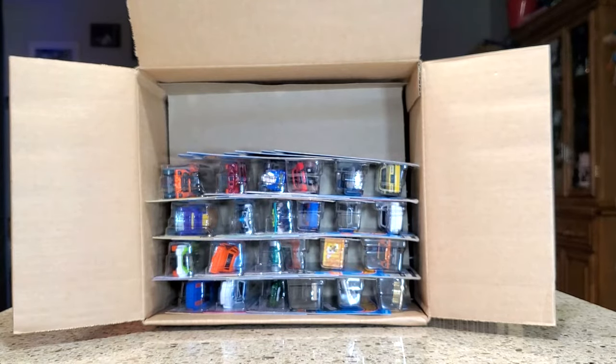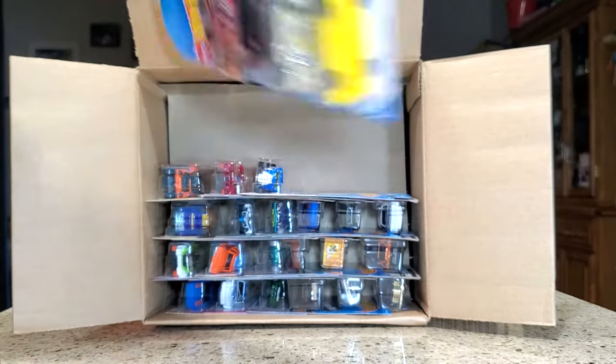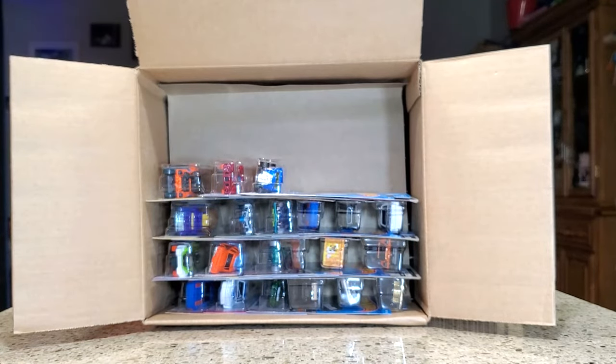Wait, am I getting that Diora 2? Yeah, you're getting this one. Am I getting that? Yes, but I gotta open it. You already have one. No, I said I'm just opening it. You're getting the car. Wait, because I crunched your other one? Yep.